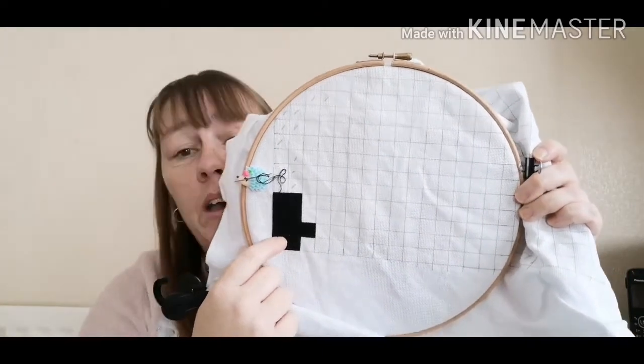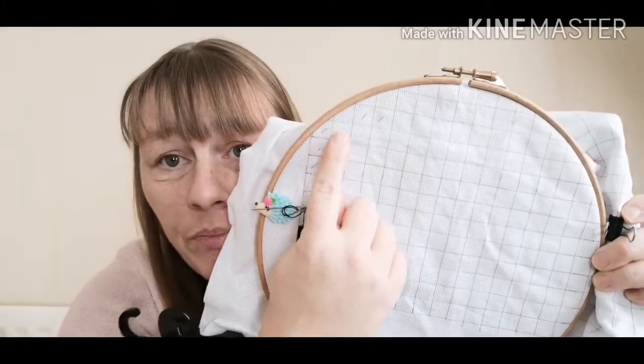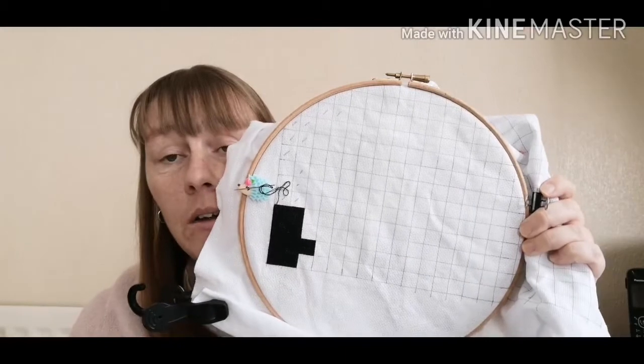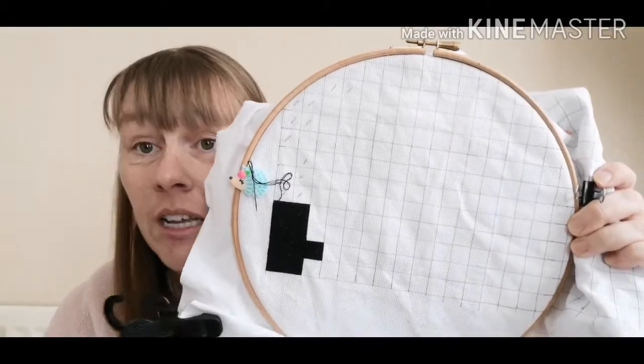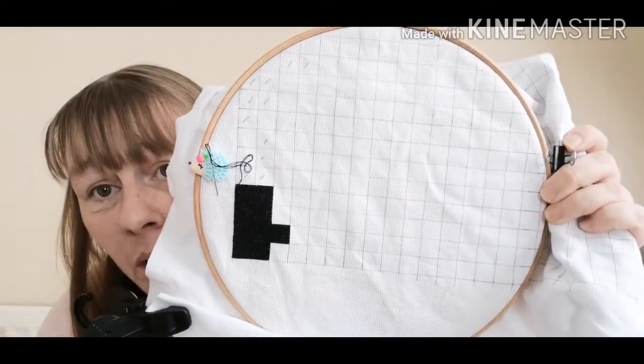And I went on Pattern Keeper, and all of these with the pen mark in them, they're full squares of black. And so were these. So I marked all the ones that are just black, and I took it upstairs and I just sat and stitched while watching Flosstube. So there's 1,026 stitches.